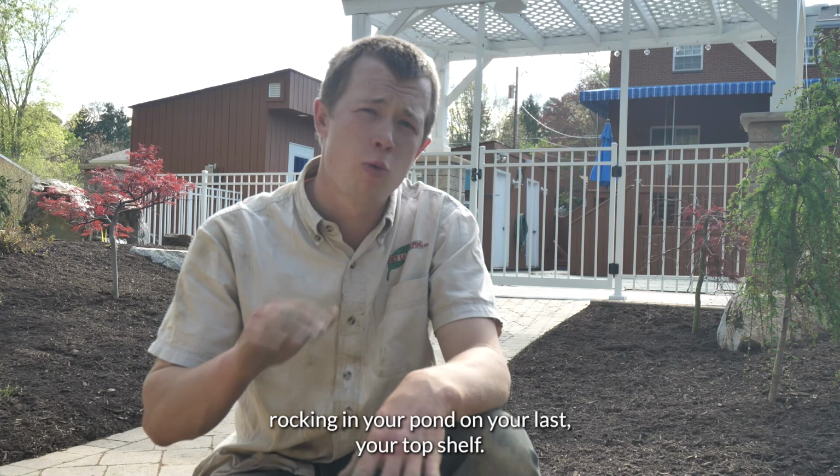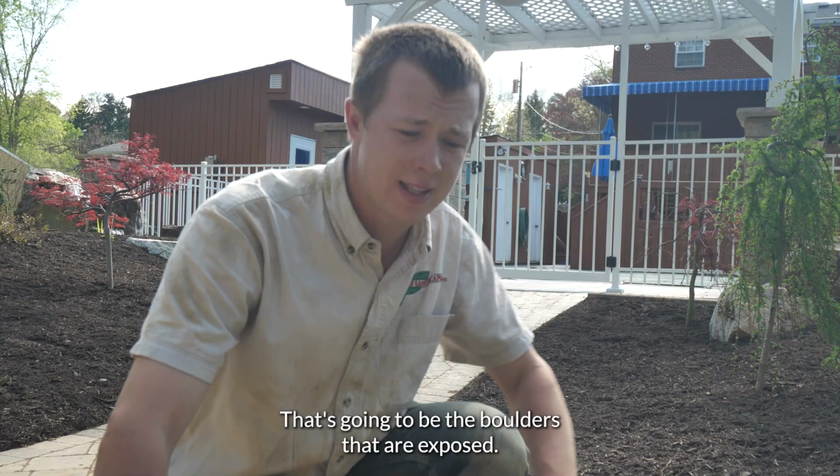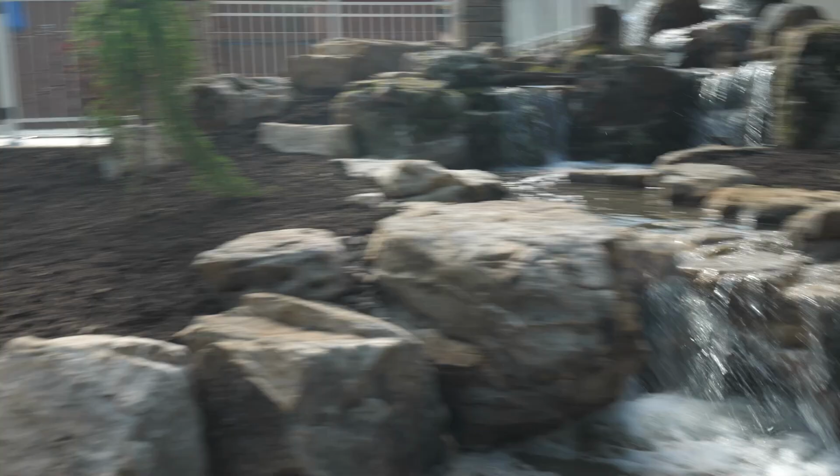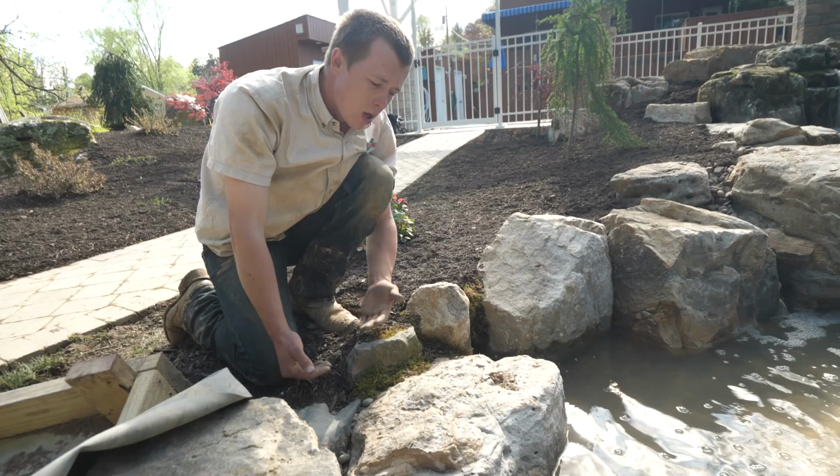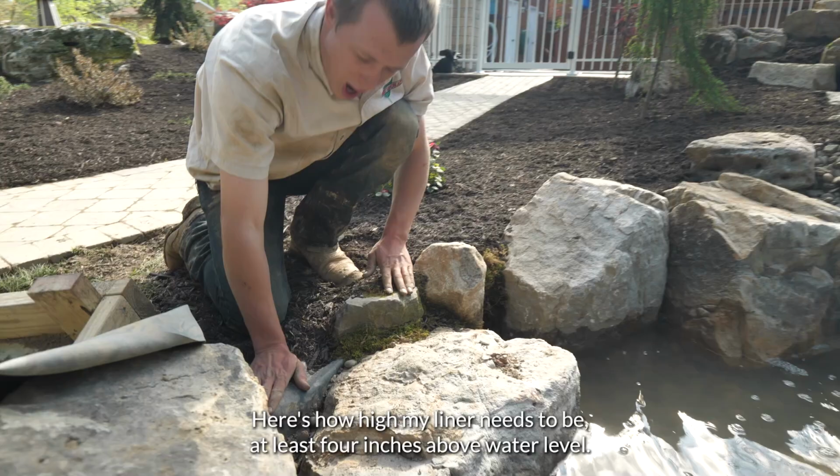One last tip about rocking into a pond, on your top shelf. That's going to be the boulders that are exposed. You want to make sure that they're tall enough that you can bring the liner up high enough so it doesn't leak. So let's say this boulder that I'm looking at right now, see, here's the berm. Here's how high my liner needs to be, at least 4 inches above water level.